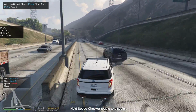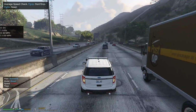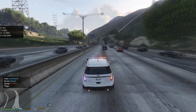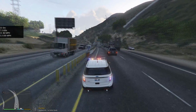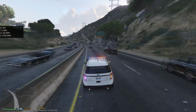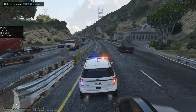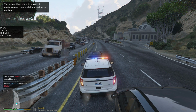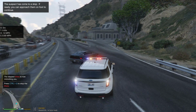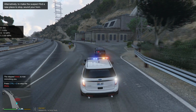Alright, we have a ballistic compact in the lane that we're in now. I'm going to go ahead and we'll turn the lights on to get around traffic. I'm going to go ahead and turn a siren on so traffic will move for us. Alright, it's going to be this blister right in front of us. They went 71 in a 60. I love how they give you the description and all that stuff of the vehicle when you catch them on the radar. It usually pops up above the mini map down there in the left corner.